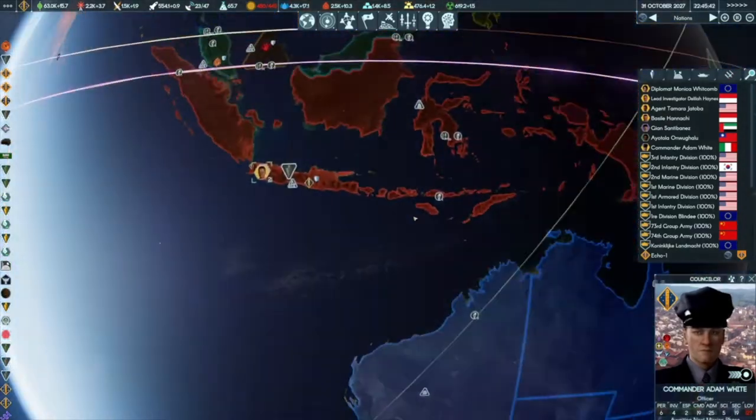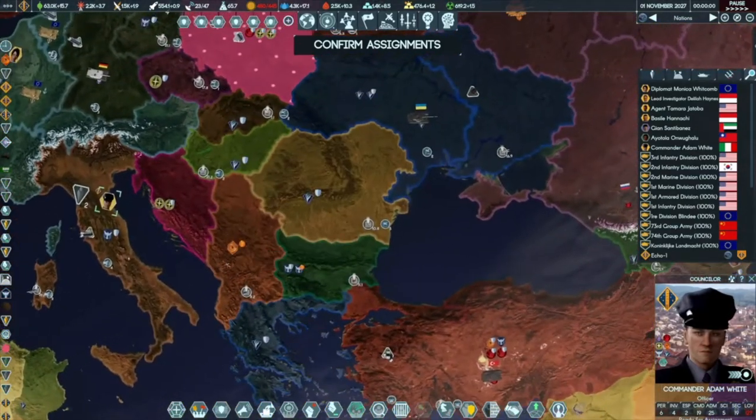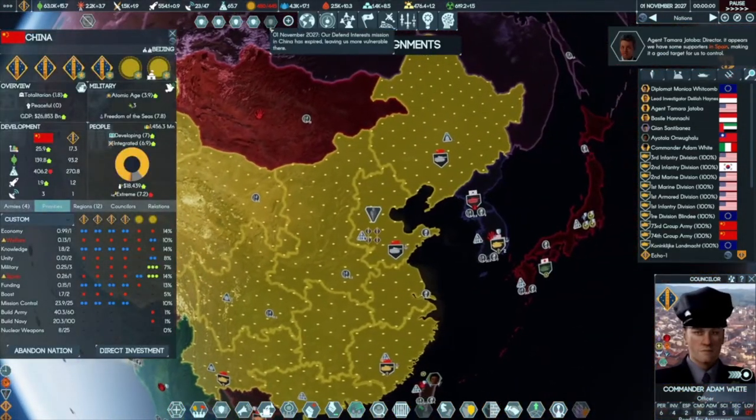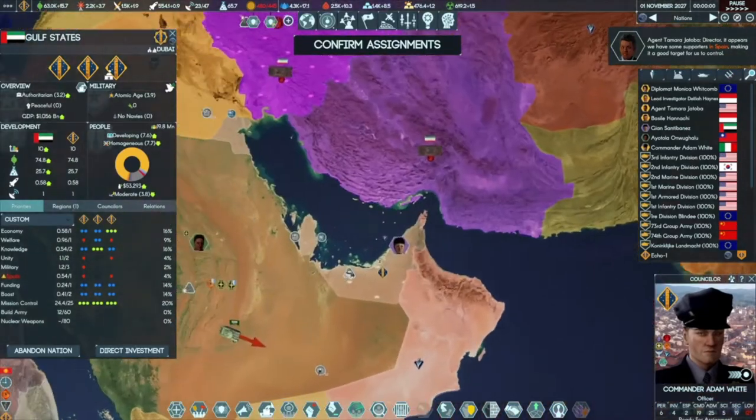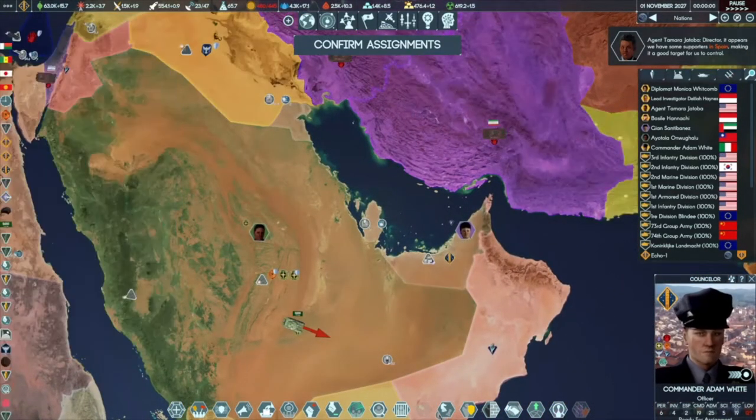I don't know why they keep trying to take my spots in Indonesia. Like, Indonesia's mine, buddies. Stop that. We just lost our defense to our control points in China and the Gulf States, so we'll have to do that real quick.